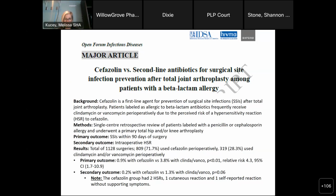And we know that cefazolin is a first-line agent to prevent surgical site infections for many different surgeries, but specifically after total joint arthroplasties. And patients who are labeled allergic to beta-lactam antibiotics still frequently receive either clindamycin or vancomycin perioperatively instead of cefazolin due to this perceived risk of a cross-reactivity. Even though we know that cefazolin is such a unique molecule that if someone has a penicillin allergy, they should still be able to safely take cefazolin. Some physicians will still choose to use either clindamycin or vancomycin perioperatively because of that concern of a cross-reaction.